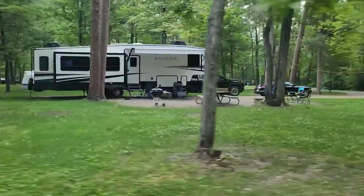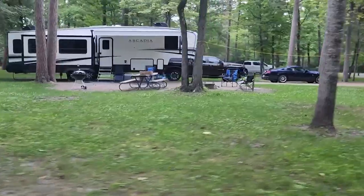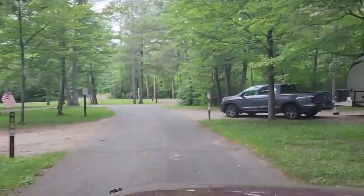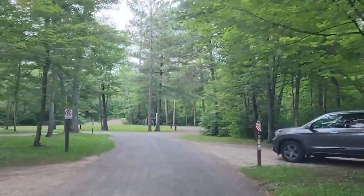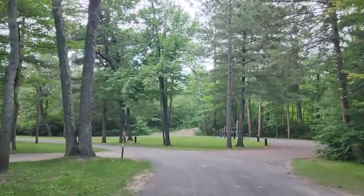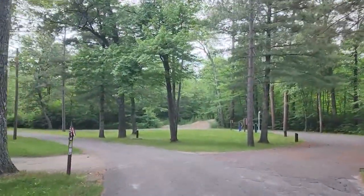This one right here, even though you're on the interior, you're almost by yourself other than people driving by like us. Number 12. Number 13 is to the right. It looks like odd numbers on the right, even numbers on the inside. Dump station. Number 14 is to my left.